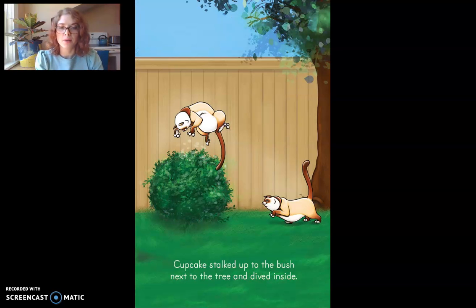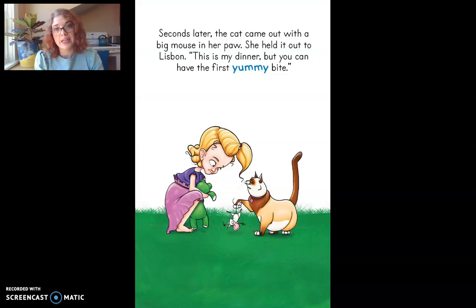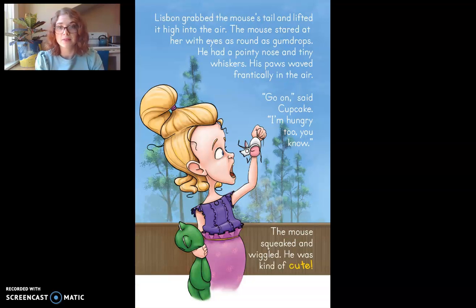Cupcake stalked up to the bush next to the tree and dived inside. Seconds later, the cat came out with a big mouse in her paw. She held it out to Lisbon. "This is my dinner, but you can have the first yummy bite."